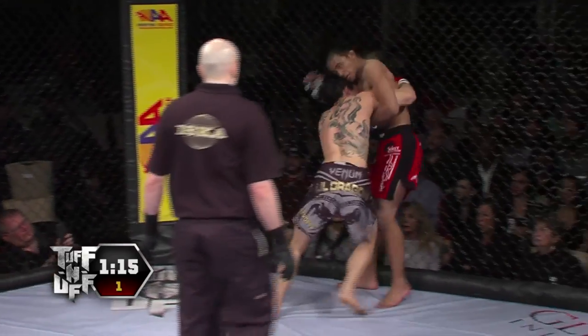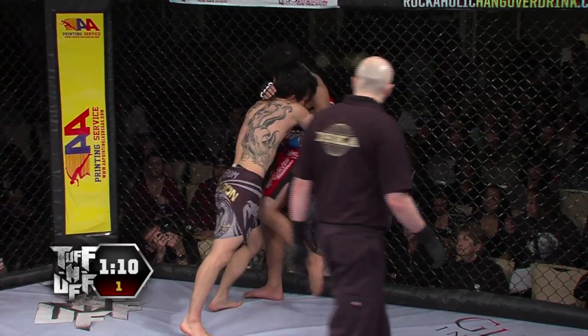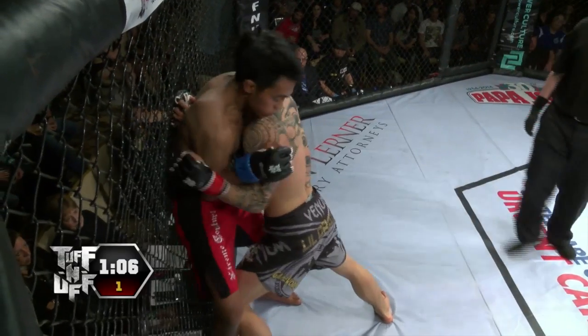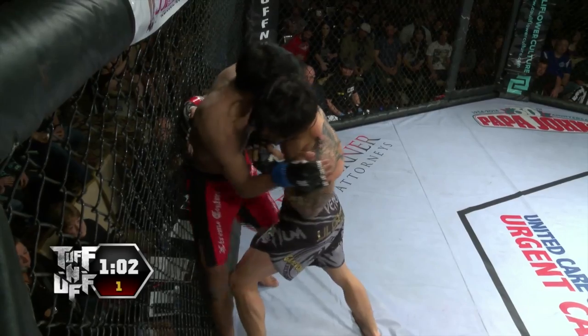Leg kick's underrated. Yeah, you barely ever see it. Although you barely ever see a leg kick that almost takes someone's legs out from underneath them. I love it, though. Especially at 135 pounds, when you see that kind of power in the bantamweight division.